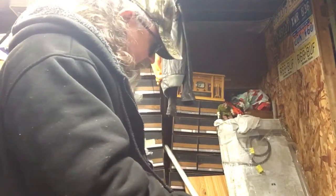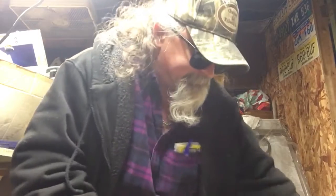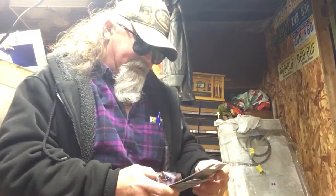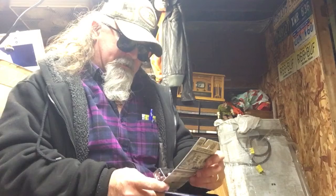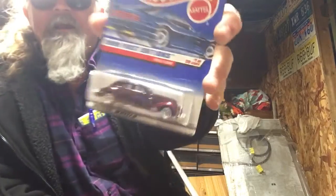Let's see. We're still going through all these cars. There's something really, really cool in here. Look at this. This ain't it, but this is still cool. All right, the 1999 first edition 1936 Cord. Like a deep ox blood metallic paint job on that thing.